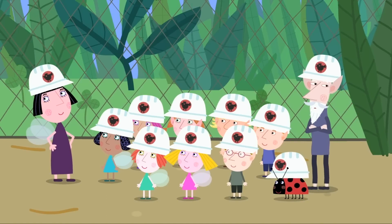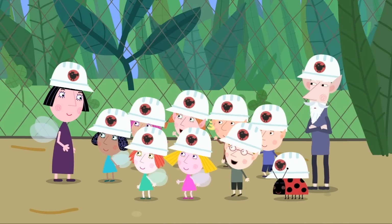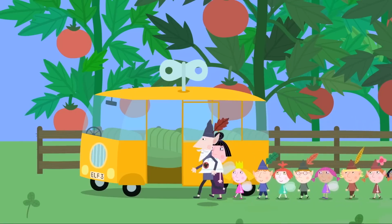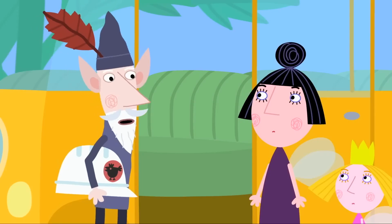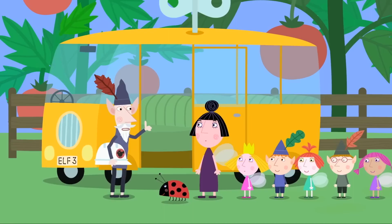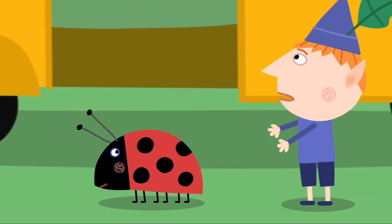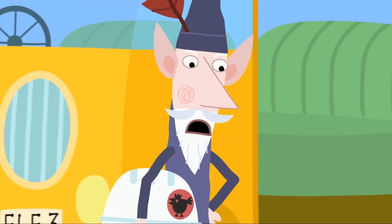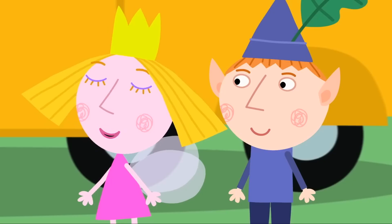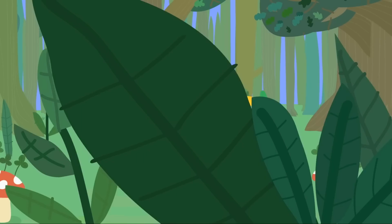I've been to the big farm and it was fine. Who wants to go? Me! Righty-ho! Come along, children. Hooray! Today we'll be going to the big farm to learn about cows. Oh, I'm not sure if the ladybird should come with us. Please, wise old elf. Oh, very well, as long as he behaves himself. Gaston likes you. Charmed, I'm sure.